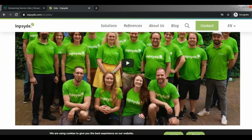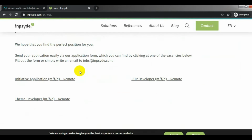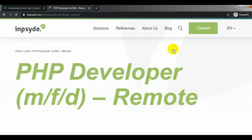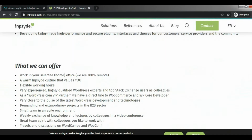When you go to their jobs page, you'll end up on a page that looks like this. They'll have a video about what it's like to work there, and then when you scroll down some more to where it says join us, you can see a few different things available. You have a developer, PHP developer, and initiative application right there. So for instance, if you want to look at a PHP developer, if you have some web development skills, you can apply here pretty much anytime.